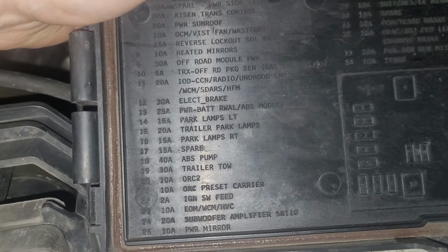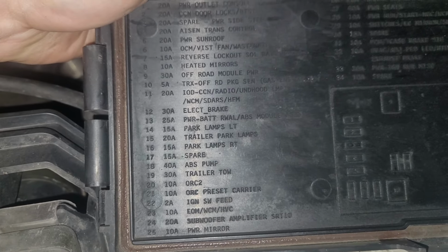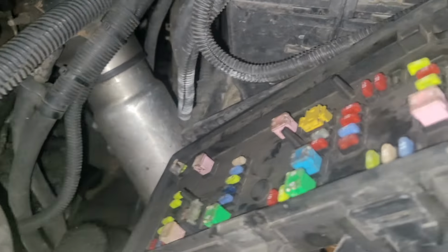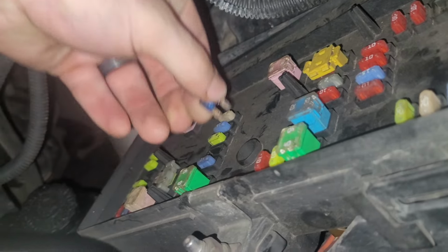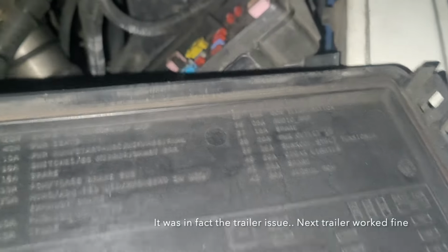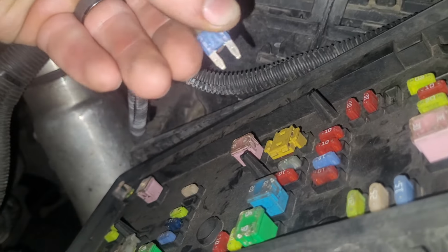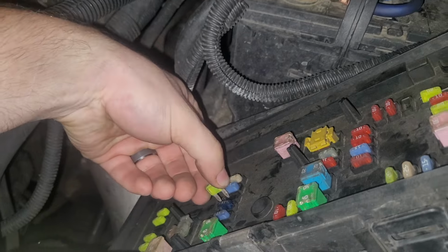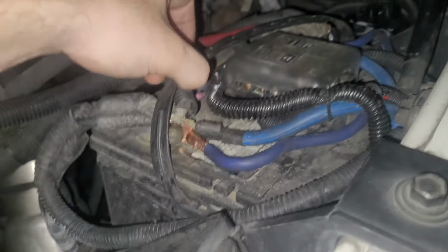We're gonna find it, trailer park lamps. Park lamps, left turn, what is it, right turn? So 16, which would be that 15 right there. That fuse is good. No, I think it was right, yeah, right or left. 14 is this one. That one's good. Saw a bunch of stuff going out, yep. And then this one. Yeah. Might just be a plug issue, to be honest. But everything's good.